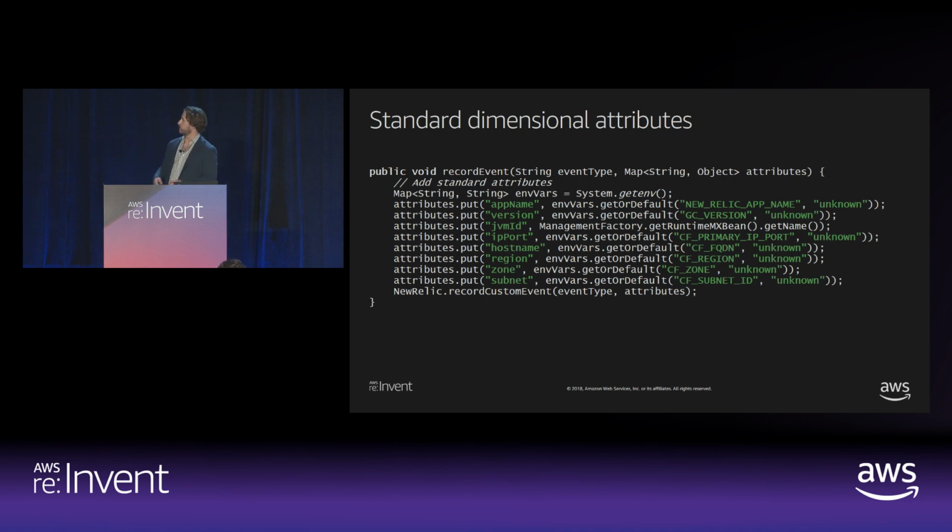So in this case, if we're recording a custom monitoring event, we would take the attributes specific to that event, but then we just pull out of those environment variables all of that standard information that we want to have available later when we're looking at this data.